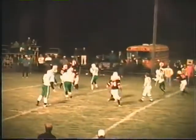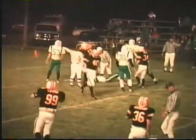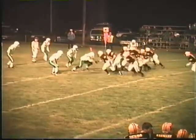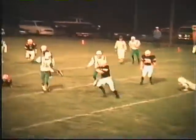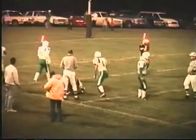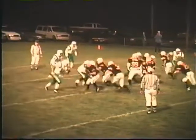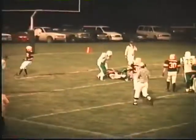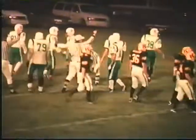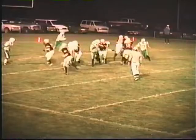Cox looking to pass again. Throw. Intercepted. Dibble jumped up to bat it down and gets it. Hand off to Engelke, almost tackled in the backfield. Cox puts his head in, brings him down. Engelke up the middle, puts his head forward. Nine inside to five. Come on, guys. 13, 12, 11. Please score.